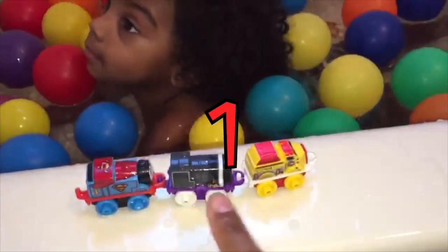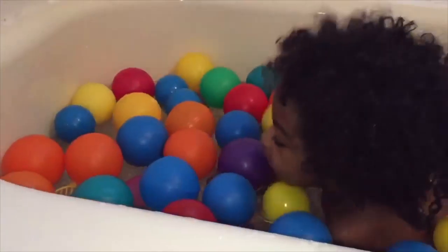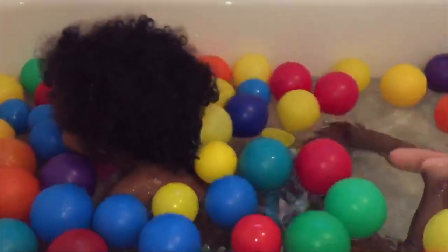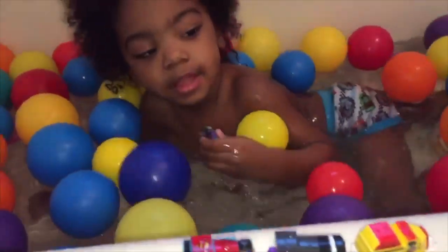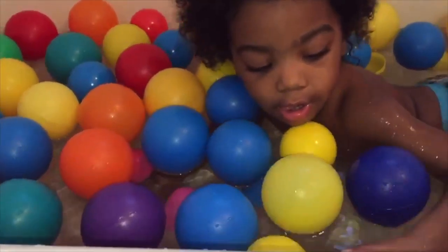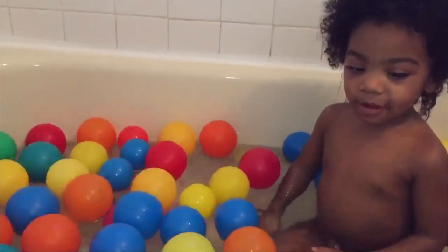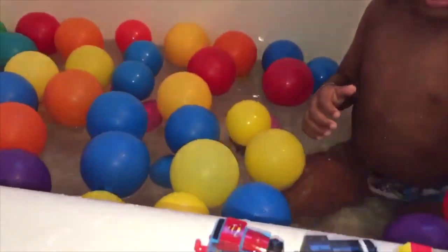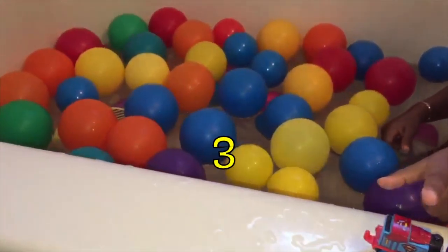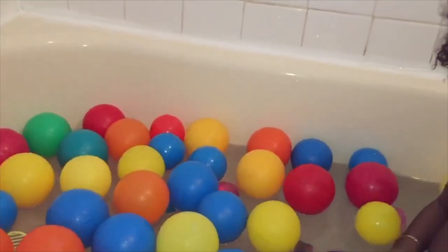So far we have 1, 2, 3 Thomases out the water. Can you get me another one, please? I found one. This one is Robin. Which one did you get? Oh no. Get one, we're going to hook all of them up together. Thank you. And Jingle. So how many do we have? 1, 2, 3, 4, 5. Can you get another one? There's one next to you.